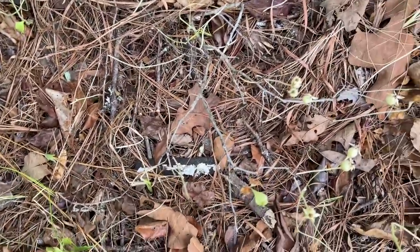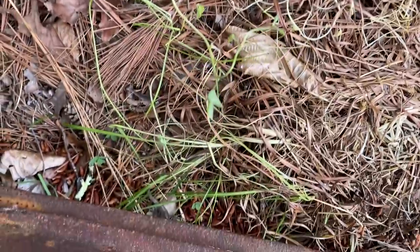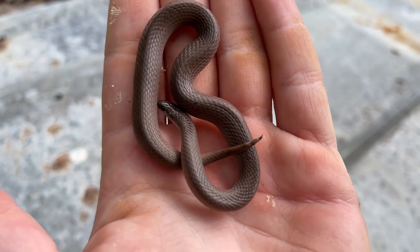If this fence lizard could chill out. I'm trying to talk about the earth snake, dude. Man, he is persistent. Anyways, nice healthy fat earth snake. Might be gravid too. So yeah, nice little smooth earth snake.